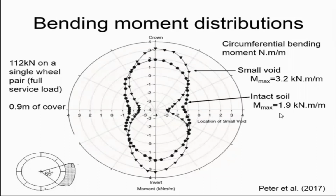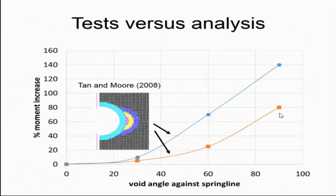So that's the small void. Here's the intact soil. And so the small void 3.2, intact soil 1.9. So we've got 1 ratio of void versus intact, and we can figure out what the increase in erosion moment was. And so here's our plot again.